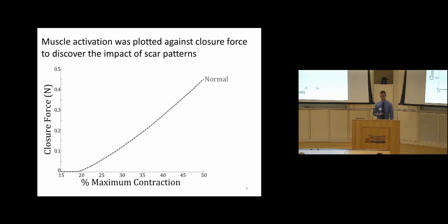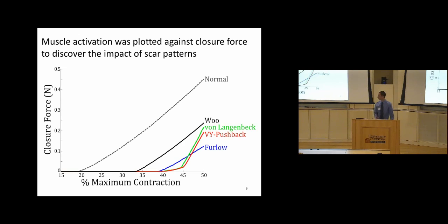So this is just the normal, no scar tissue line. And the thing to note on it is the point where it lifts off that bottom axis is when it first contacts that back wall. And that's going to be the lowest amount of contraction you can do to possibly get a seal. And that's important for it to be lower because when you're talking, your palate's always moving. And so if it takes you a lot more effort to get that seal initially created, you're going to fatigue really quickly, which is a common problem among cleft palate repair patients, that they fatigue really quickly when they talk for a while.